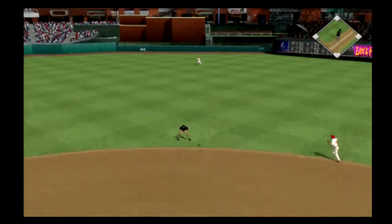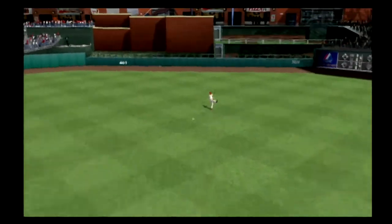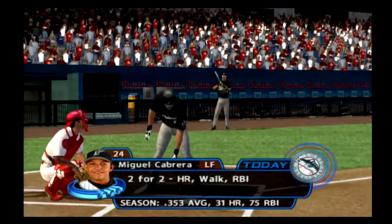Swing and a ball lifted into straightaway center. Number 8 is there, and he has it for the first out. Miguel Cabrera will stand in. Base on balls his last time.